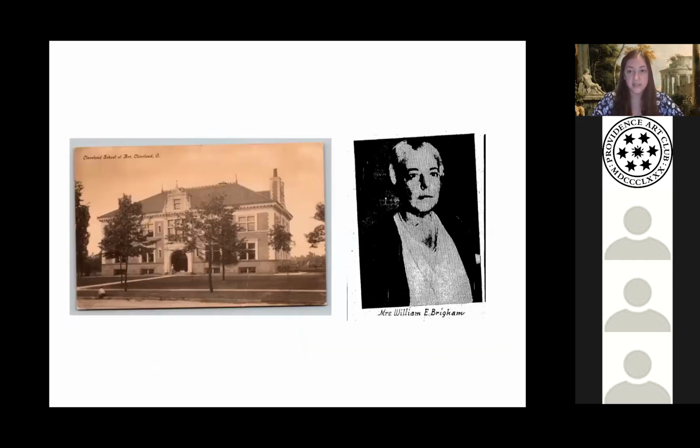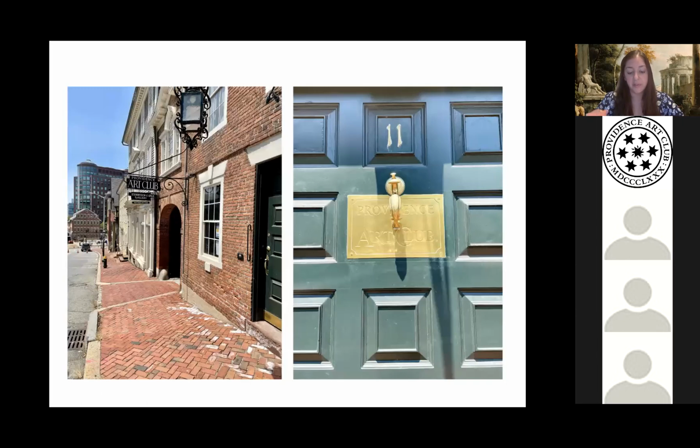Upon finishing his studies at Harvard, Brigham served as the head of the design department at the Cleveland School of Art, which is now the Cleveland Institute of Art. And it was here that he met his wife, Clara Louise Rust, a wealthy socialite and daughter of John Franklin Rust. The two only stayed in Cleveland for a few years before the Brighams returned to Providence in 1913, where William became the head of the Department of Design at RISD, and soon after joined the Providence Art Club. But I will get to that a little bit later.